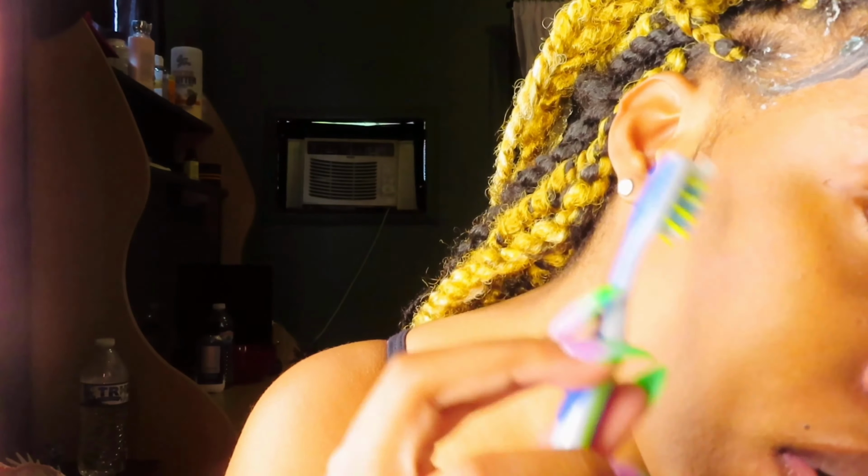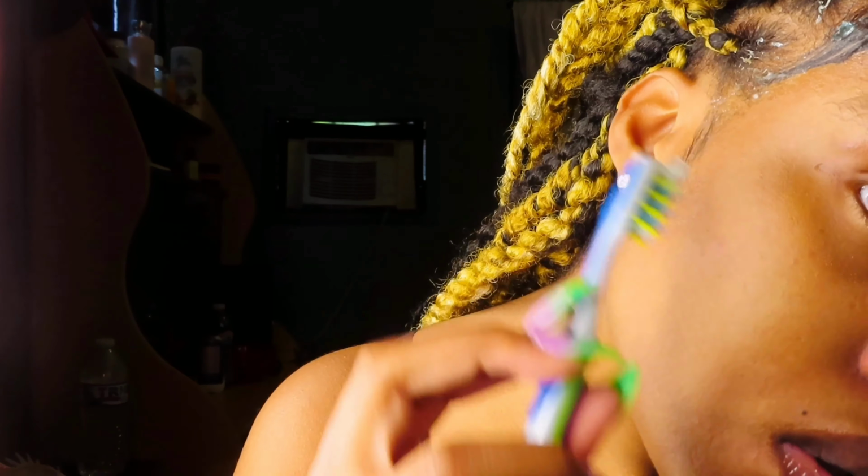Now you can add a little bit more product, and now you see that you need a little bit more. And I also like that my cousin didn't leave out too much edges, because when you leave out too much edges, when you get your braids or your twists done, it's harder to do your edges, especially if you're a person with thick, long edges like me. You don't want to leave out too much edges, but you don't want to leave out too little.